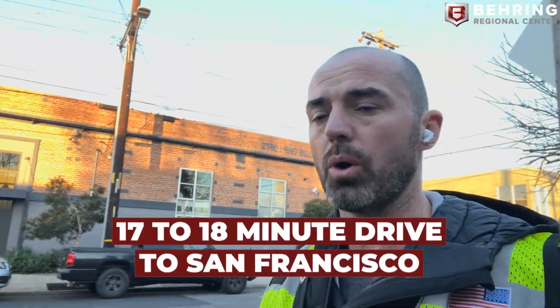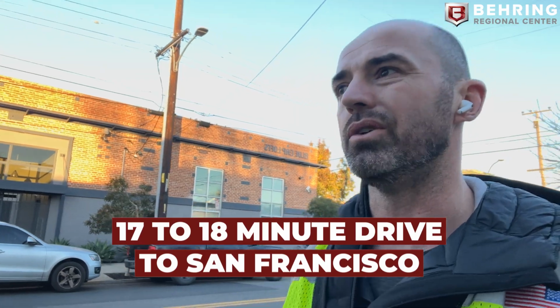This asset, like I said, West Oakland, but very close to Highway 80, which goes over the Bay Bridge in San Francisco. Here, the on-ramp is less than 4 blocks away to go straight over the bridge. If you're able to time no traffic, downtown San Francisco is probably in the 17 to 18 minute drive. So quick commute to San Francisco if you're doing that.